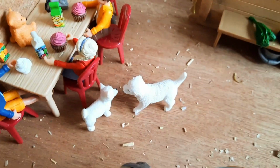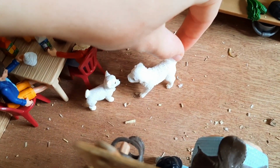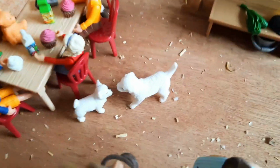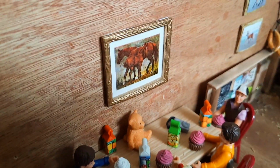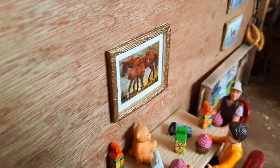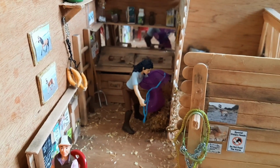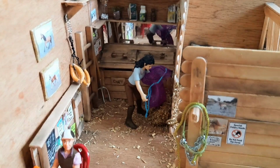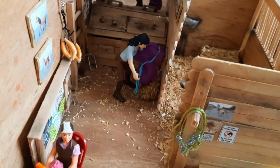And on the floor there is Popcorn, the little Chihuahua puppy, and Snowball, the Labrador puppy, who are just saying hi. And on the wall there is a glamorous painting of a mare and foal, which looks very glossy in the light. And looking past those 4, we get to the feed room, which I think might be one of the biggest causes of the amount of hay that's just sort of all over the floor here.